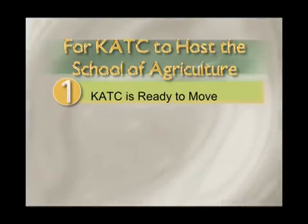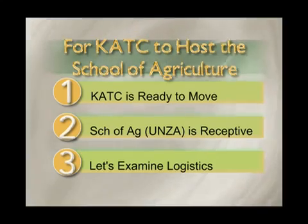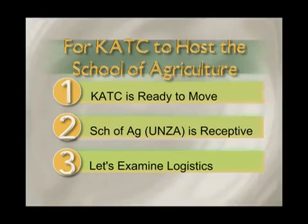In fact, KATC Agricultural Training Center is ready to actualize its ambition sooner than expected. If we went the way of going with either the Catholic University or the University of Zambia, where such a program is not yet offered, it would take longer. In that, we would need to develop the curriculum and the training materials. So in that regard, we'd be looking at starting 2012.